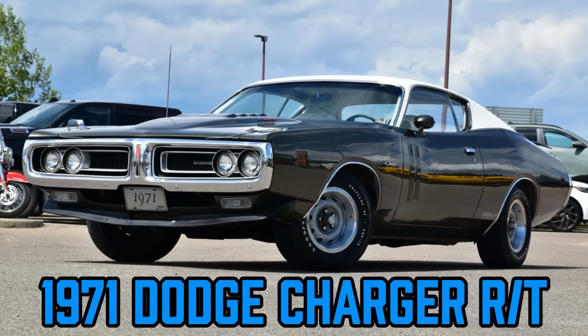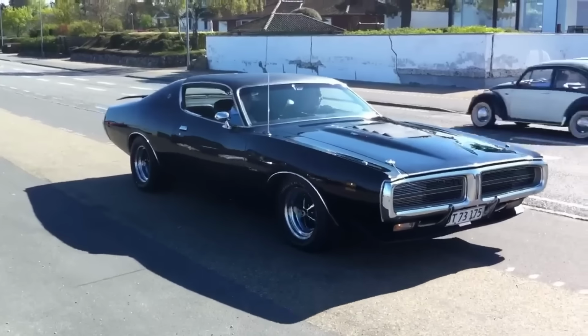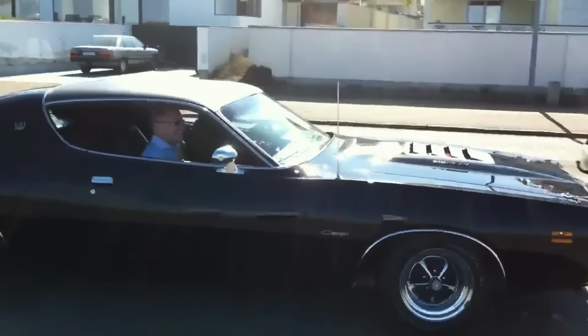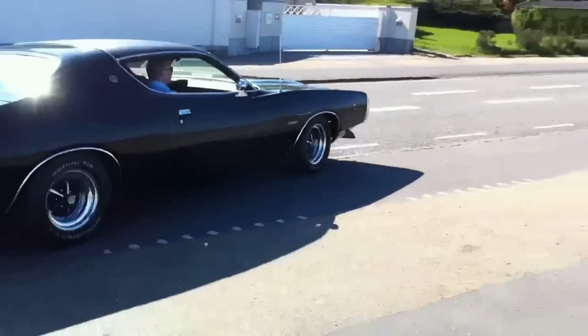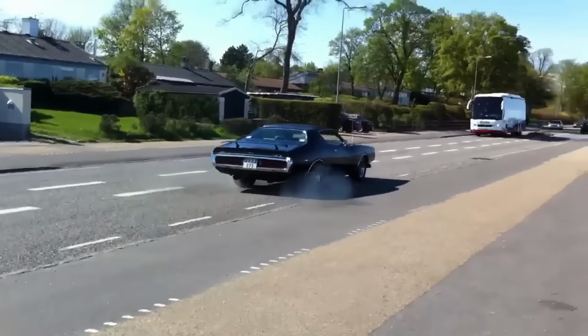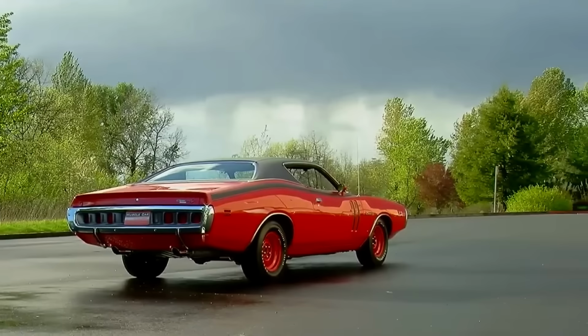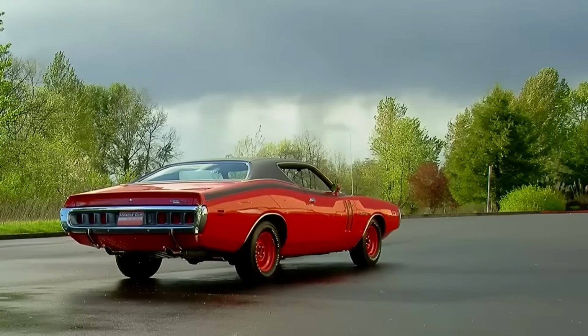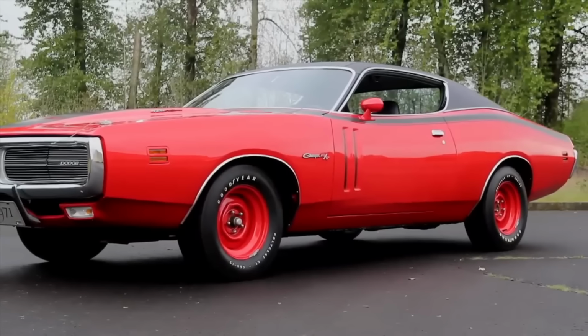1971 Dodge Charger RT. Get ready, because what we're about to unleash is pure presence. The Dodge Charger RT didn't just enter the scene, it dominated it. Its silhouette alone had the power to silence an entire block. It didn't need to say a word. Just seeing it parked was enough to let everyone know they were looking at a predator.